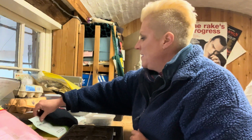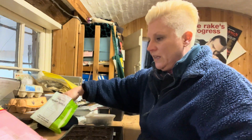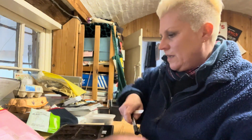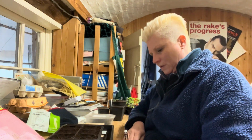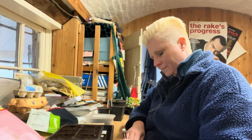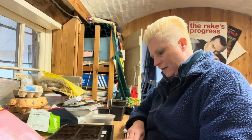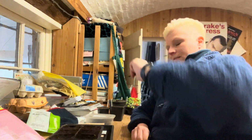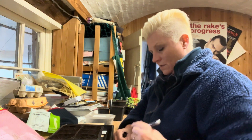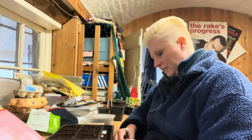I need to make a plant label for that because otherwise I forget very quickly. That's a bit sad that I do. Okay. Courgettes, that's the first one. Kale. T-E-S. Look at the date. 20th. Okay, that's that one.